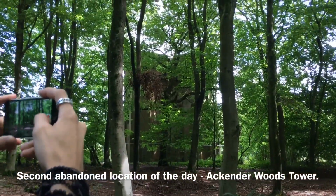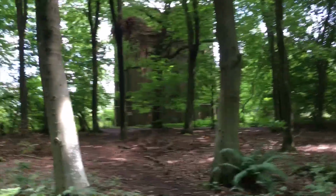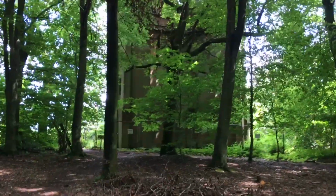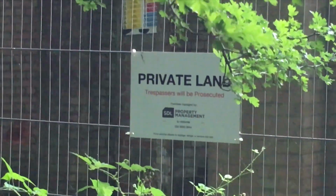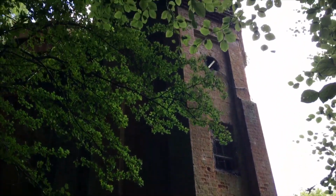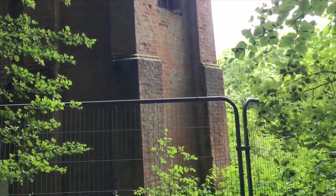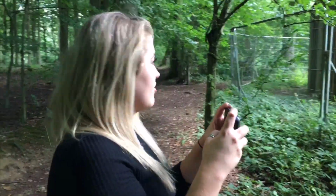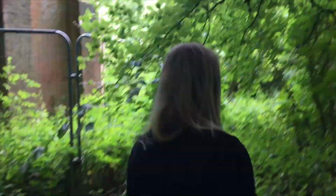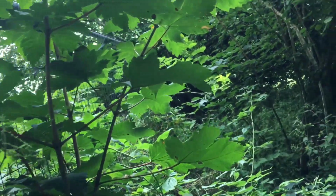As you'd have seen by now, the first one was a fail. So we're going to try this one. There are gates all the way around it saying private land, so I don't know if we can get in or not. Soon find out. Look at the height though. Whoa. Mad, isn't it? There is literally no way in unless there's a door at the front. But why don't you try on that side of the hedges and see if we can get in? Yeah? Okay. I can't do another failed explore, I really can't. Honestly, that is properly fenced off.